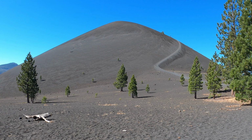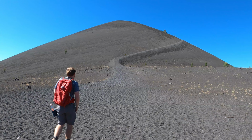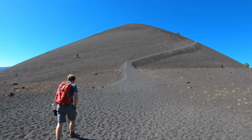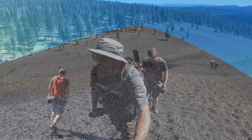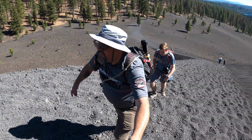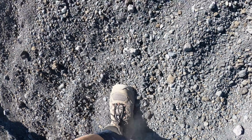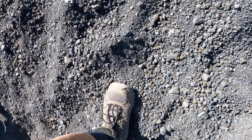All right, destination Cinder Cone. The Cinder Cone is 748 feet tall for an elevation of 6,896 feet above sea level. The cone is believed to have formed during two eruptions that occurred about 375 years ago. While the trail up the cone certainly looks steep, it is made even harder to climb due to the loose cinders that the cone is made of.